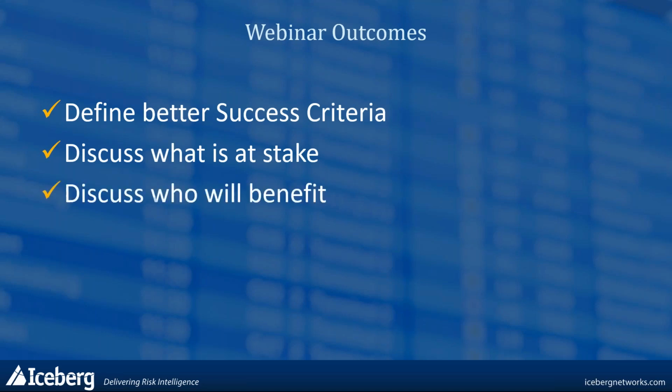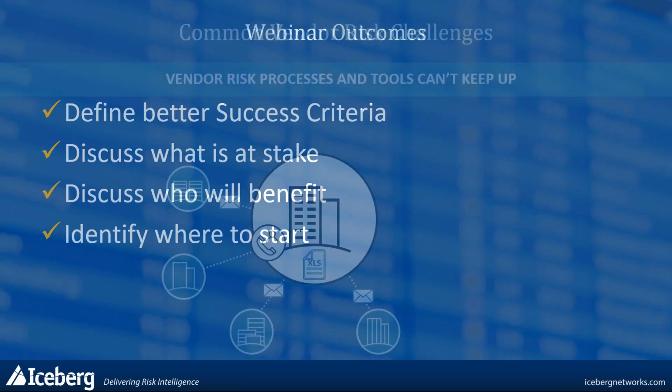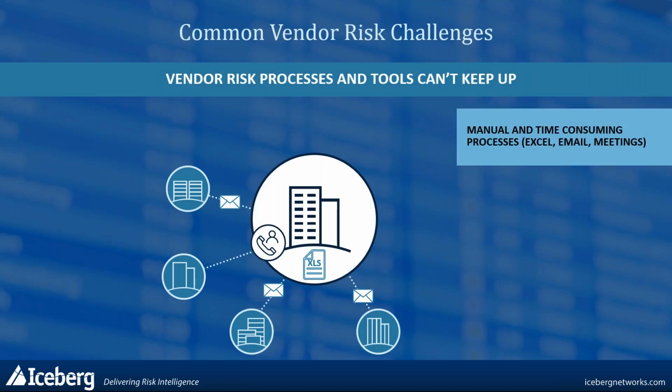We'll discuss 3 different personas about who will benefit during the demo, but remember that the business and the board will benefit the most. And the other one is where to start. It can be a daunting exercise to spin up a VRM program. Here's just a reflection on maybe some of the common vendor risk challenges we see today.